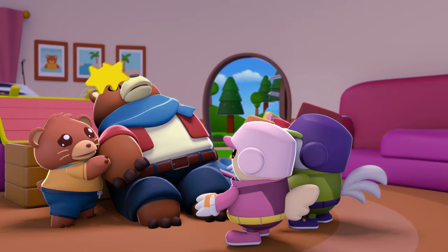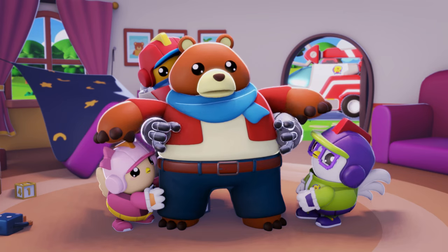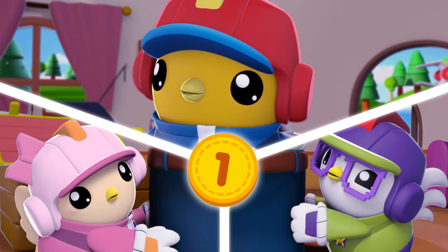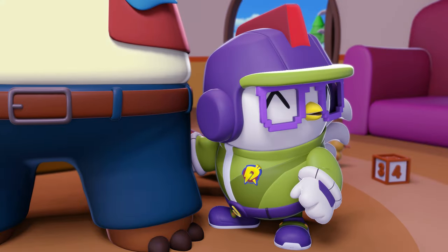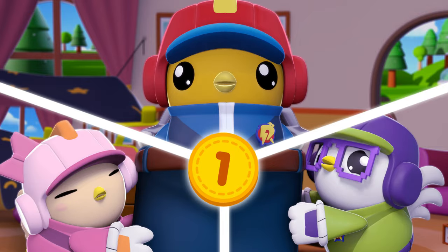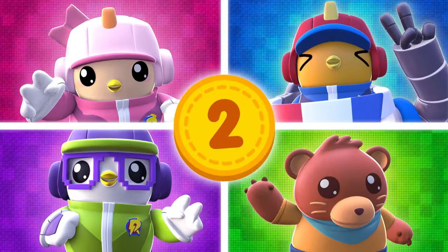My Papa just passed out. Jojo, Nana, hold Papa Bear, quick. On it! Ready, Papa Bear? One, two, three! Johnny, you're making it hard to focus. Sorry, it was just an accident. One, two, three! Let's try it one more time. One, two, three!